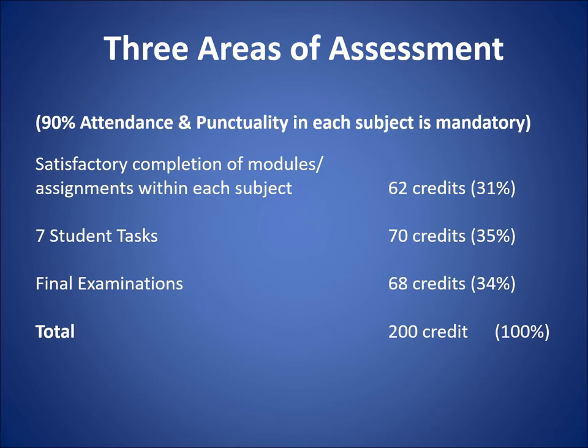And for those, they do 7 of those over the 2 years. They get 70 credits for that. And you can see that's worth roughly another third or 35% of their total marks. They do final exams in about 6 subjects. Again, I'll talk about that on a different slide. And they get 68 credits for their exams, again, roughly 34%. So in total, they can get 200 credits in total, but you can see how easy it is for them to build up those credits as they're going along. That there is an exam element in there, but it's not the full element for the Leaving Cert Applied.